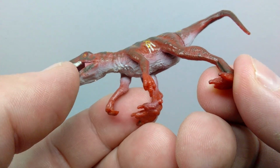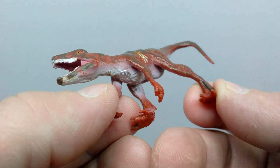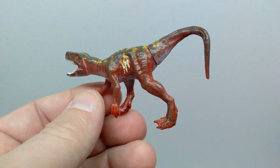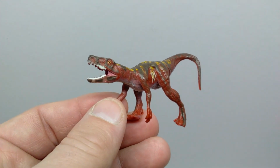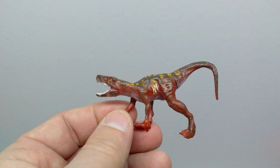The hands also are sculpted very nicely. You've got the nicely sculpted out nails. Again, they're so small, but they actually look really good. And again, a really cool version of a Herrerasaurus. So happy to see this enter the Captivz line, especially such a nice looking version.